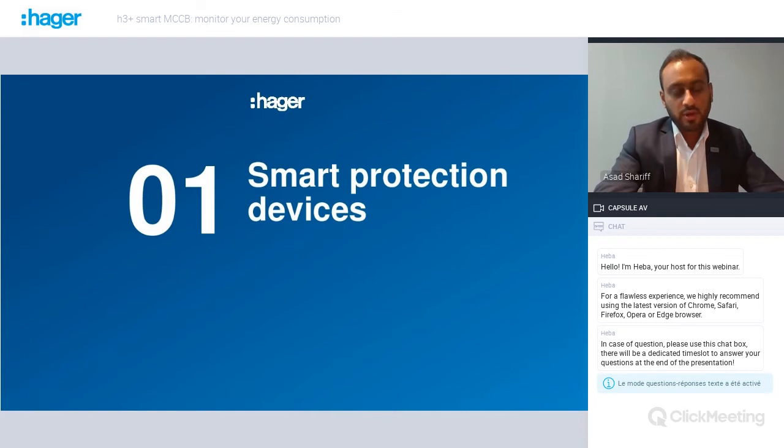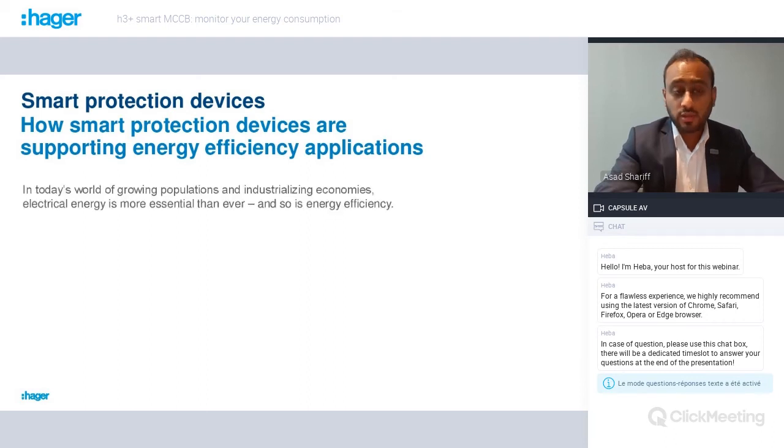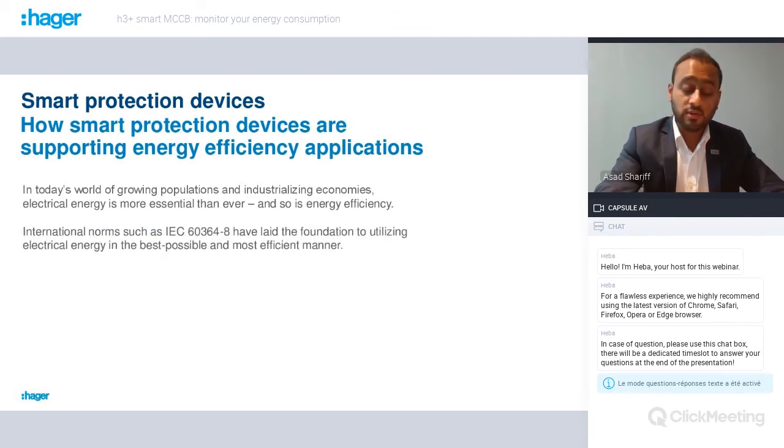So let's begin with smart protection devices and how they are supporting energy efficiency applications on a day-to-day basis. In today's world of growing populations and industrializing economies, electrical energy is more and more demanding and essential. So there is a huge demand for electrical energy. And with this high demand, we also need energy efficiency. There are several international norms, such as the IEC 60364 standard, that have laid the foundation to utilizing electrical energy in the best possible and most efficient manner.